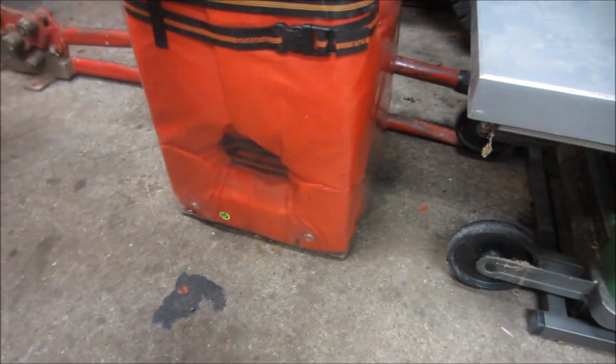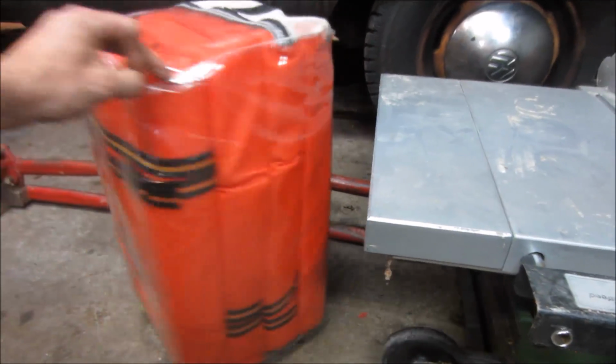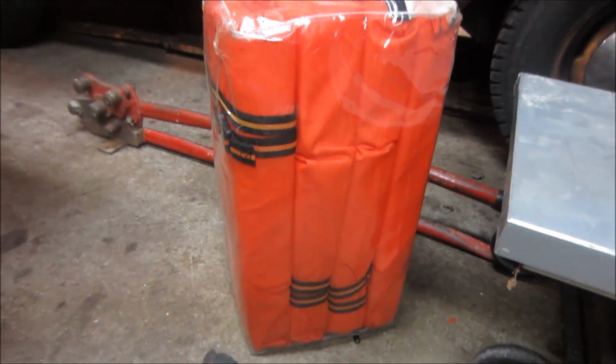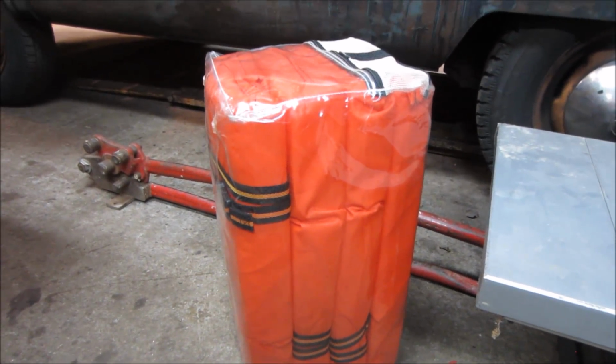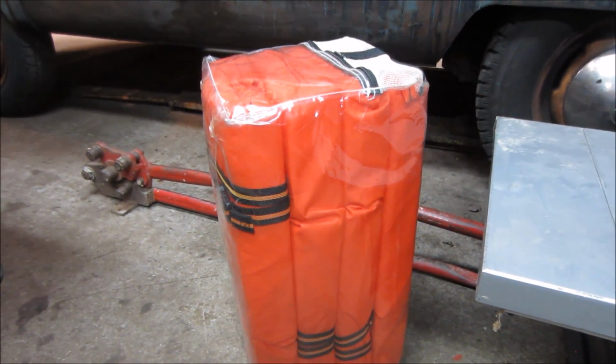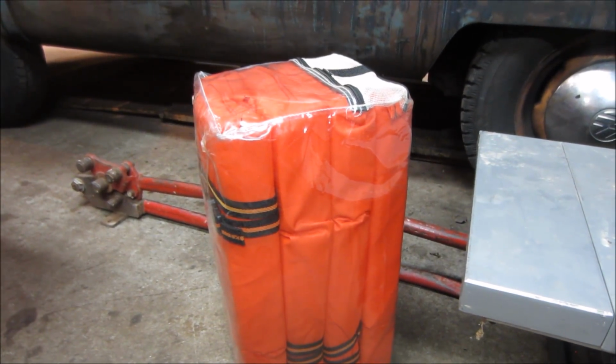For $5 I grabbed those because the ones on the pontoon boat, the mice have had their way with them. You wouldn't think mice would be out on the water on a boat, but they get in there. So they're pretty beat up. I was looking at them the other day when I took them out from underneath, saying I need a new set of those, and lo and behold, a new set.